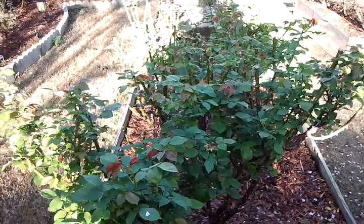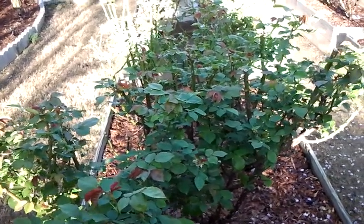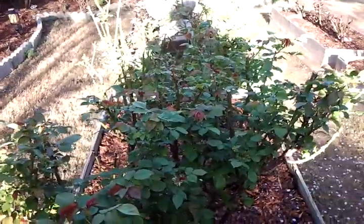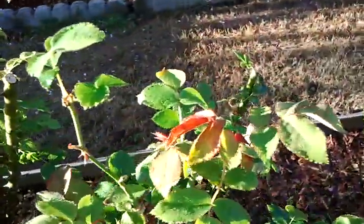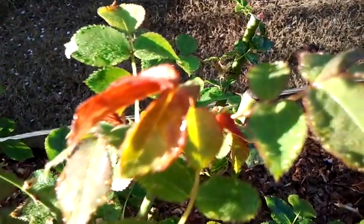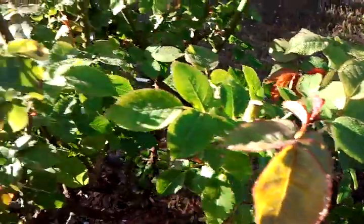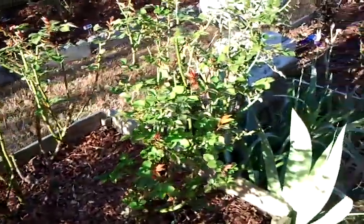As you can see, this bed of Floribundas is leafed out and looking forward to lots of blooms on our Julia Child and Moondance Floribundas. And we didn't prune these quite as low as we normally do. We're trying something a little bit different this year, but I did want to show you some of the beautiful foliage that is appearing on these roses. And they're quite disease resistant, and they give us flushes of blooms all throughout the summer months.